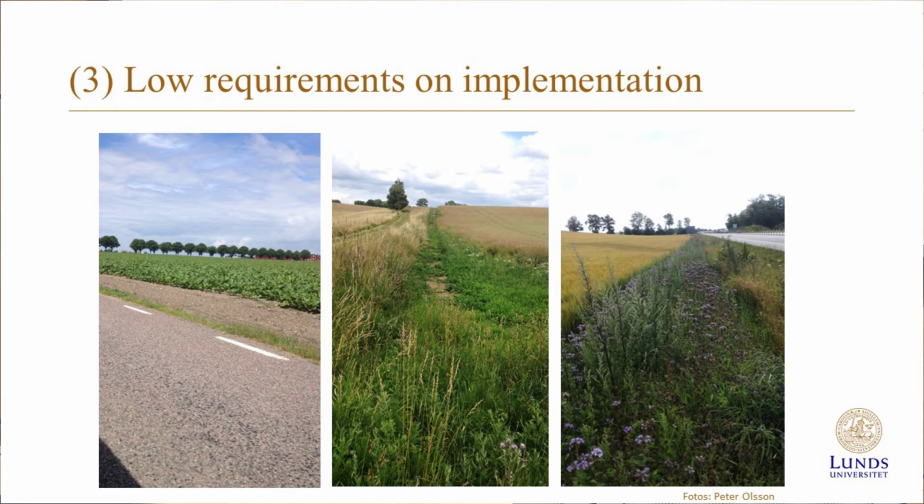And the same pattern is also seen with the uncropped field borders. So you have uncropped field borders which are repeatedly ploughed up. You have some with spontaneous vegetation, and you have some which are sown in with flower mixes, and I think the idea is that it should look somewhat like this.